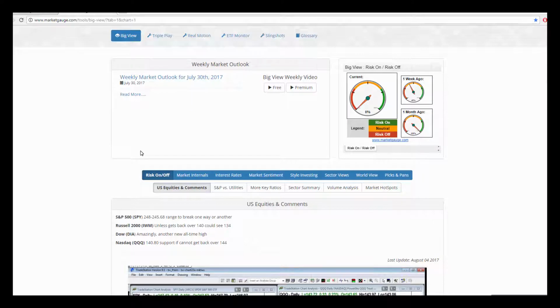So, boy, do we have a mixed picture. August is always an iffy month. So, let's get into the details right away. I'm going to try to make this relatively short as we get into our summer months.